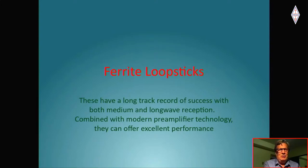A ferrite loop stick has the same directional characteristics as a larger frame loop. It's just obviously a lot smaller because it has a high permeability core. And a ferrite loop stick also has a very sharp null, and has two of them, just as any nulling type antenna will have. You'll have two nulls 180 degrees apart. So we have to take care, if we're using that for direction finding, to eliminate the ambiguous 180 degree wrong answer.